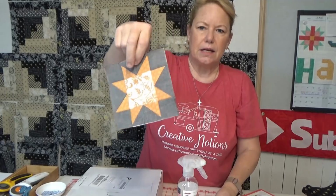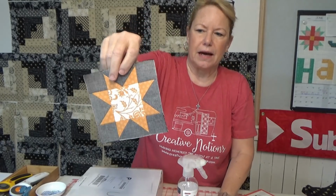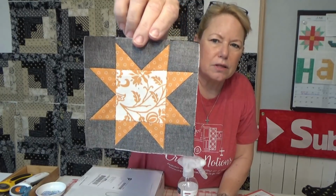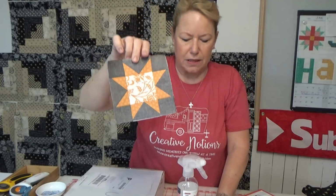I mean, look, let me just show you. These have body, okay? And just look at how nice that turned out. One of the things I noticed with this particular stuff, it has no scent, it's not sticky, it doesn't flake, and the spray mister is pretty good.